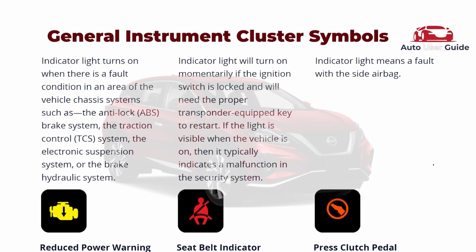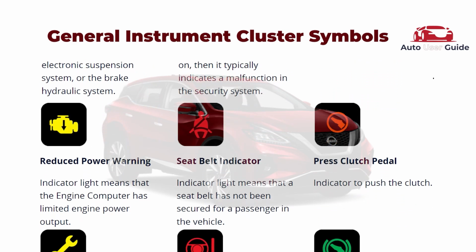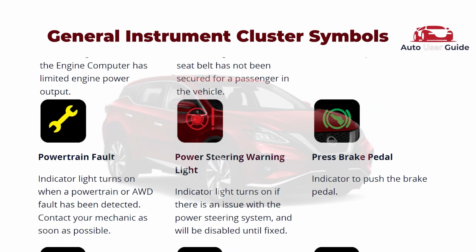Understanding these warnings can give you peace of mind, keeping you aware of potential issues and allowing you to address them promptly. Now let's dive into the most common symbols you may encounter and what they mean for your vehicle.